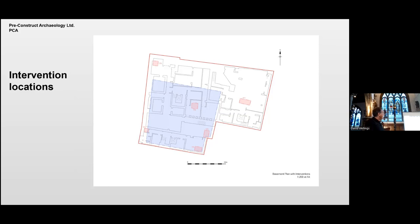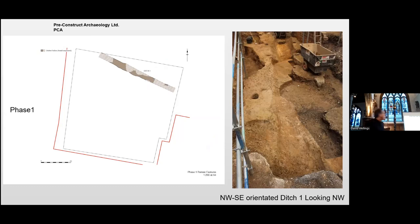Okay, so starting from the earliest feature, we have a northeast-southwest ditch, which was filled with clay and silt. It seems to have been a drainage ditch. It's the earliest thing, and there was very little in it. I think it was probably first century, second half of the first century anyway. It's probably part of a larger network of ditches which acted as drainage ditches, but probably could also have acted during this period as a boundary ditch.